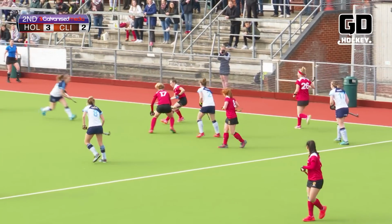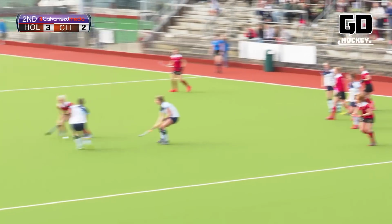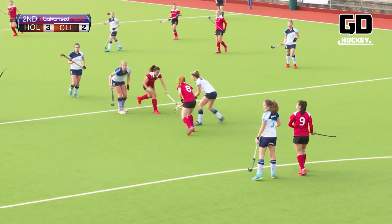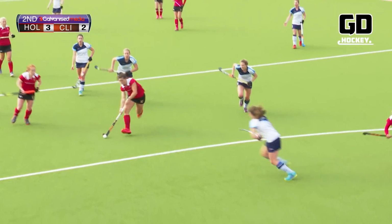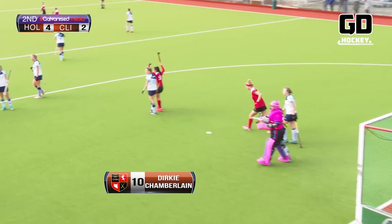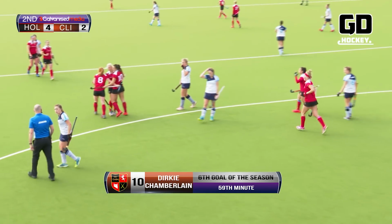Clifton Robinsons, can they come from behind once more? Well, it's with the home side, and here is Chamberlain. Chamberlain has won the free hit, and Clifton Robinson slow to react. Chamberlain into the circle, and Chamberlain drives it onto the backboard, and Holcomb have a fourth.